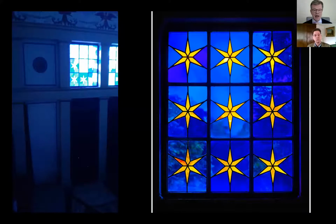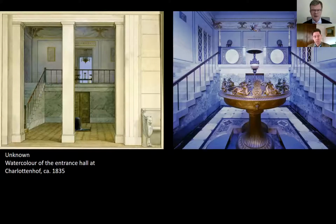The bluish light now comes when we turn around. It's very difficult to photograph, but I tried it yesterday. It comes from the two windows. So these are the doors, and the two windows are in this bluish glass with stars. Also a design by Schinkel. He loved golden stars on blue ground, also painted everywhere and so on. So he did it here, and this gives this bluish light of the interior.